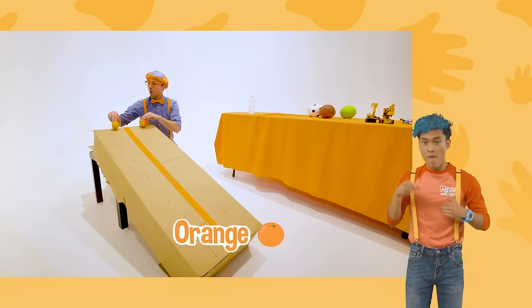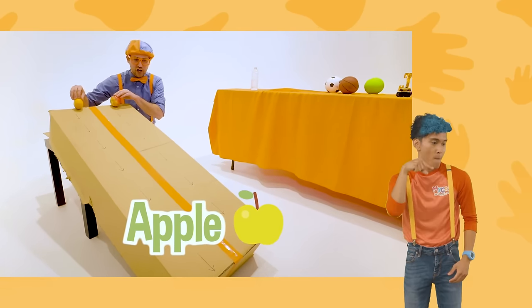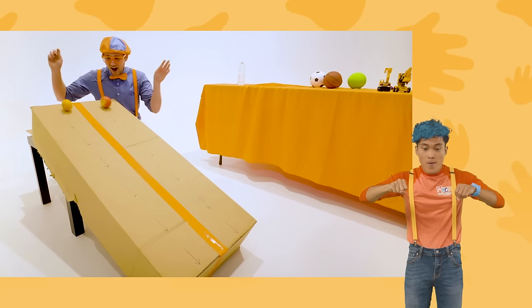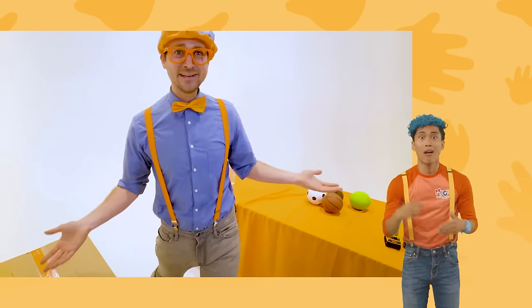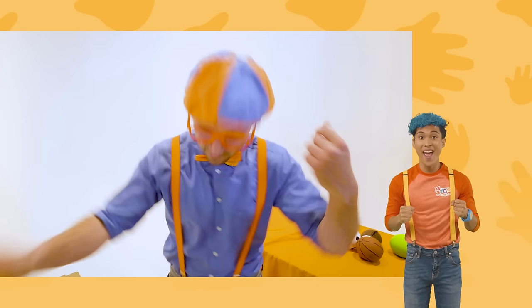So let's let these two items go. We have orange over here and apple over here. And let's see who wins. Go! Whoa! They were actually really close to each other. I don't even know who won. Let's see that instant replay.